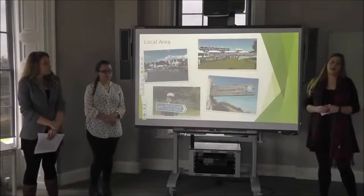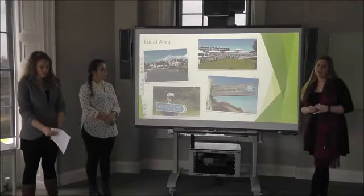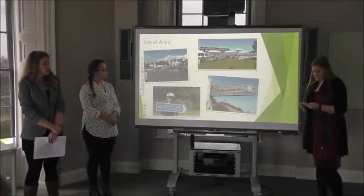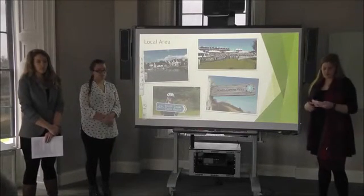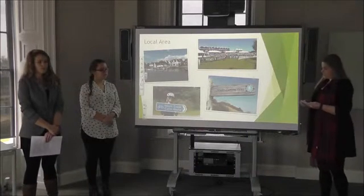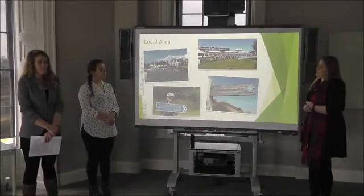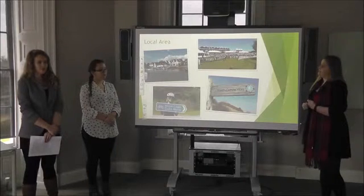So looking at the local area, as the local area is already an attraction for tourists, there's already a high demand for self-catering accommodation. The South Downs is a designated area of outstanding natural beauty, which we're going to use completely to our advantage. Chichester Harbour is only 5 miles away, and that's a site of scientific interest. The landscape, therefore, lends itself to country pursuits, and it's very popular with walking and bird watching.